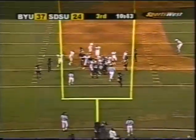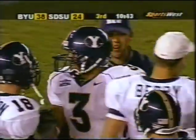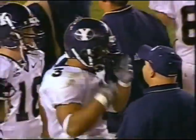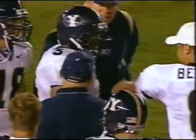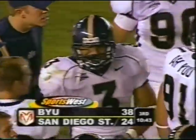Matt Payne hammers it through. Cougars coasting. 38 points. They're up 14. Fahu Tahi, 3 catches, 44 yards, 2 touchdowns.